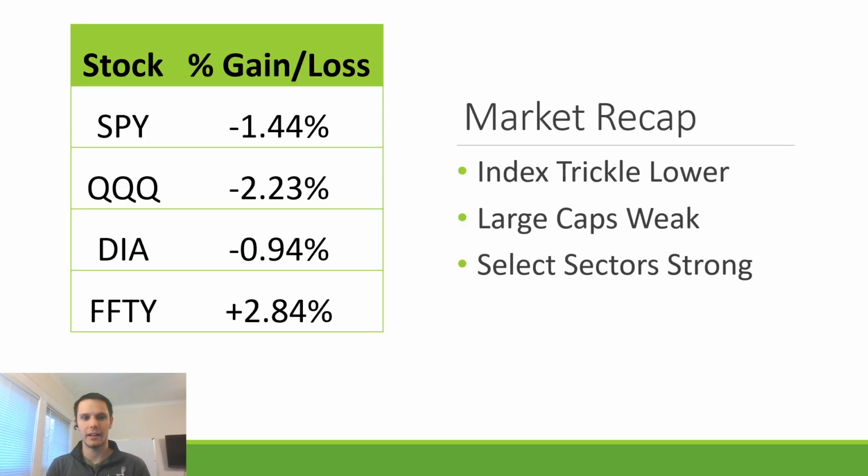So, a quick look at the general market. It looked pretty steady this week, Monday through Wednesday. Then Thursday and Friday started to see that trickle down a little bit. S&P 500 down 1.4, the Qs down 2.2, a little bit more aggressive on that. Dow Jones down about 1%.